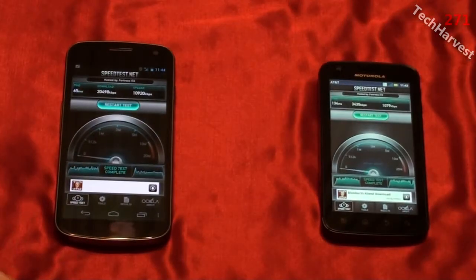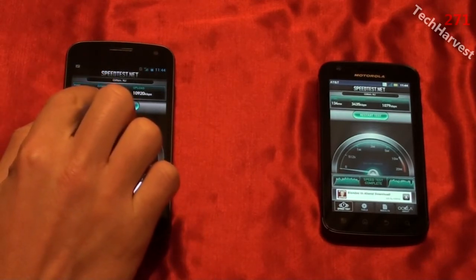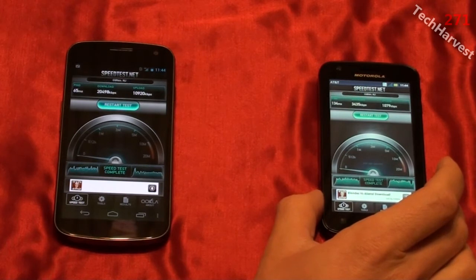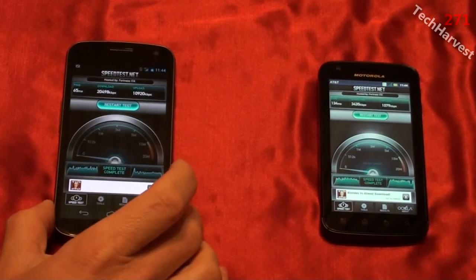Okay, it looks like it was a better test for both devices on that last one. We have a download speed over here on Verizon of 20,498 kilobits per second. Over here on AT&T, it's 3,435 kilobits per second. So about 17,000 kilobits per second faster on Verizon.